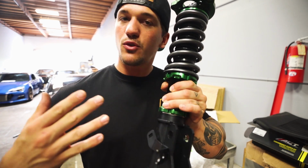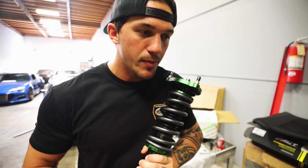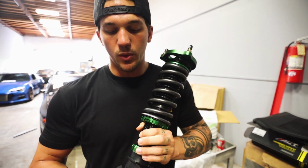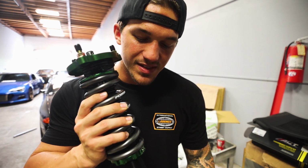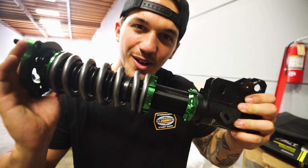Today we have Fortune Auto coilovers for the Civic. We are going to be lowering the car today. I don't want to slam it today because I do have some wheels coming in that you guys will see next, and I want to wait to adjust the suspension for when the wheels come in so I don't have to do that twice. But today we are going to be lowering the Civic on the brand new Fortune Auto suspension. It's going to be awesome.